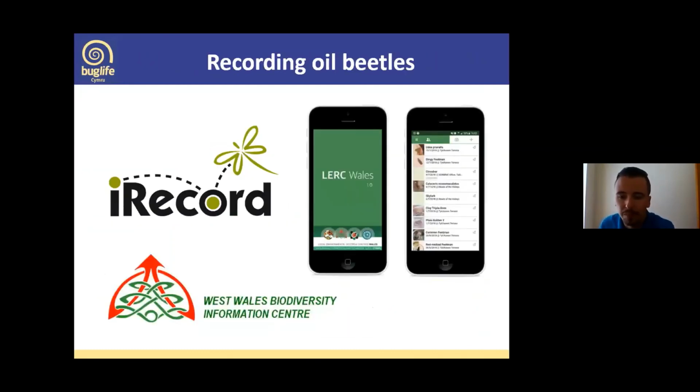But when it comes to submitting records, the records the Oil Beetle recording scheme gathers are from iRecord. So you can either submit your records direct to iRecord, or if you use the LERC Wales app, which is the one for all the record centres in Wales, then they automatically go to iRecord, so you can pick up the records for the recording scheme from there. And the West Wales Biodiversity Information Centre have also got their own recording website, and records submitted there will also go to iRecord as well. So any of these 3 means of recording will all get the records to the recording scheme.